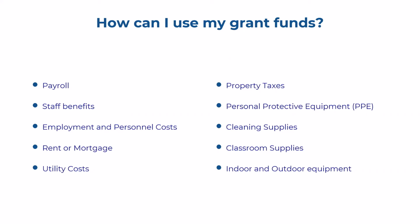This includes payroll, including self-pay and owner's draws for sole proprietorships; staff benefits, including paid leave and supports to access COVID-19 vaccines, appointments, and manage side effects; employment and personnel costs, including bonuses, temporary or permanent increases in compensation, and also hazard pay; rent or mortgage. For family day home providers, keep in mind that your rent and/or mortgage costs may be subject to the time-space calculation because that has both a personal and business element to it. And we'll go into that a bit later.